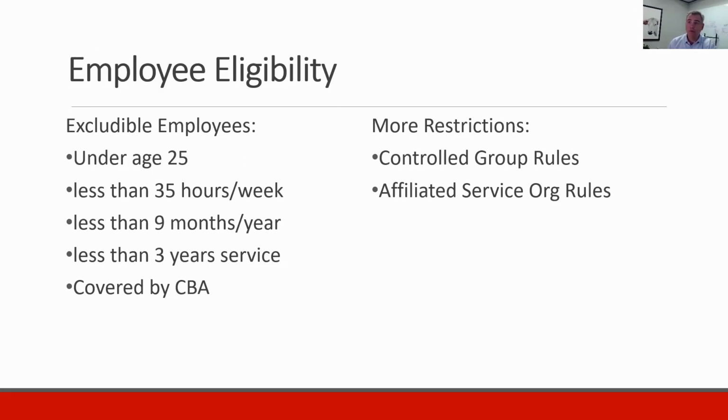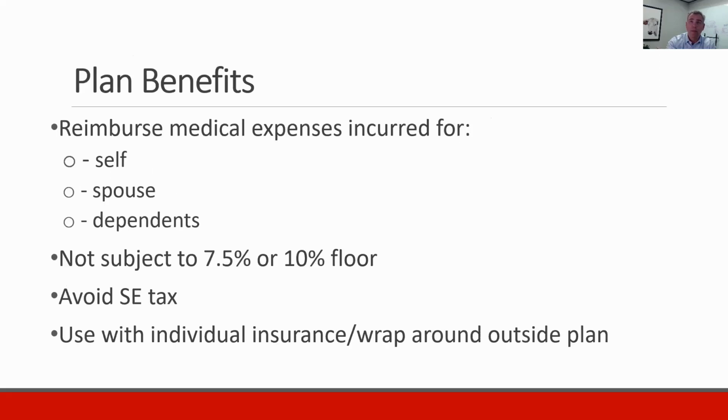MERPs are subject to control group rules, which mean that if you own more than one business, you might not be able to set it up for just one of them without covering employees of all the rest. They're also subject to the affiliated service organization rules, which means that, for example, if you own a company with 50 employees, your spouse can't set up a side business and cover the family if more than 50% of their new business income comes from your business. But the fact remains that you do have to cover all employees. So if you have non-family employees, you can't exclude them under one of these MERP rules.